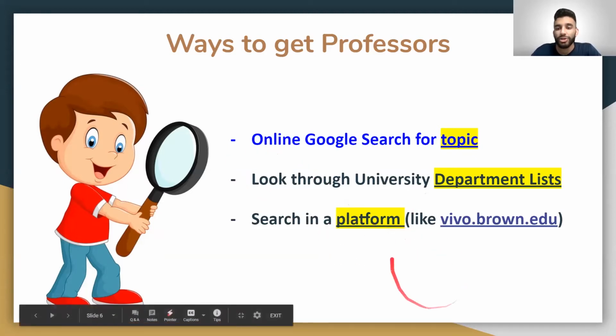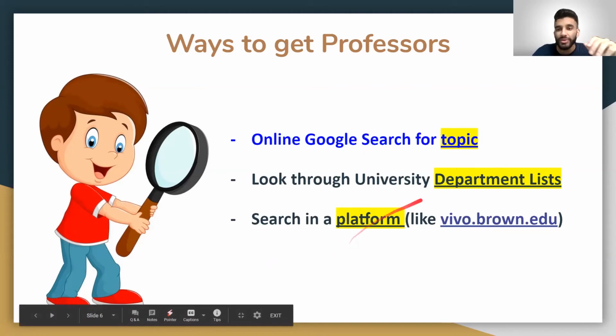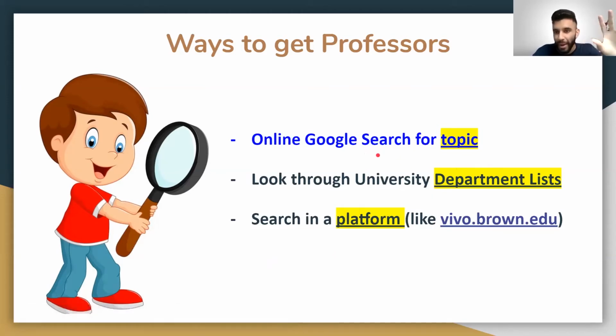And lastly, there are certain platforms like Vevo.Brown, and we'll look at that, that are specific to a university, but you can search up both topics and professors, and they give you hits. So this might seem confusing, but I'm going to break it down one by one and give you an in-depth look at every single one of these.